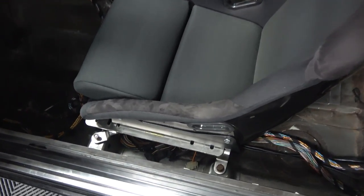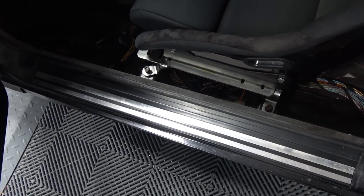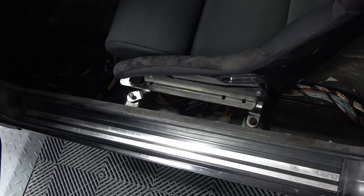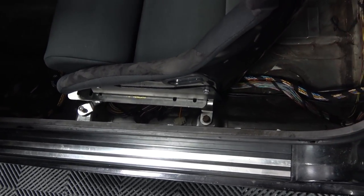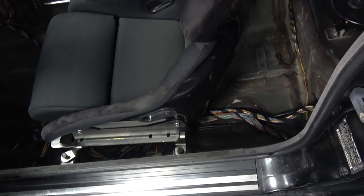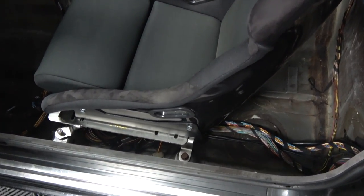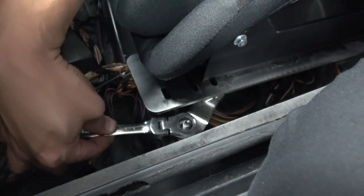I now install the seat. I'm putting the hardware on to mount the bracket to the floor. There are 17 millimeter bolts. On the front are two nuts, and then the back is one bolt. On the other side, I ended up using a shorter bolt that I found because the stock bolt wouldn't fit through the bracket for some reason. Sorry, it was actually a 16 millimeter, not a 17.